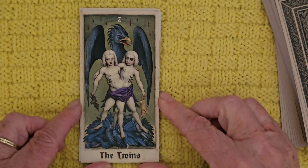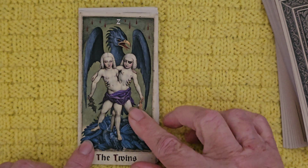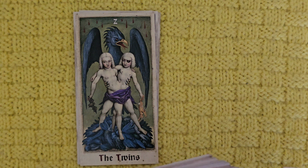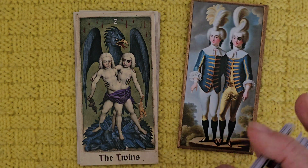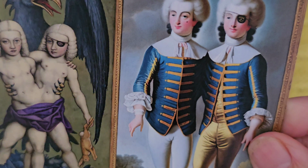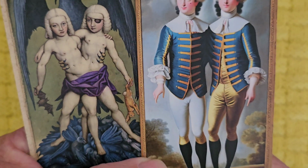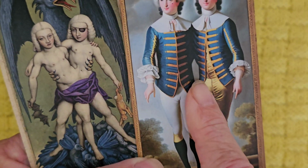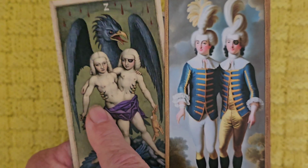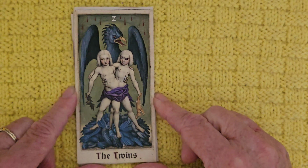Here are the twins. Yes, they are conjoined. This is the Z card. So this is showing the twins that they are actually conjoined. Now that's interesting because... Where was that other card? It looked like... So where's the other arm? Because they're conjoined in different places here, look. Here they're conjoined at the waist, and there they're conjoined at the shoulders, for the arms, and here they've got the arms independently. So yeah, maybe Patrick changed his mind about how they were conjoined.